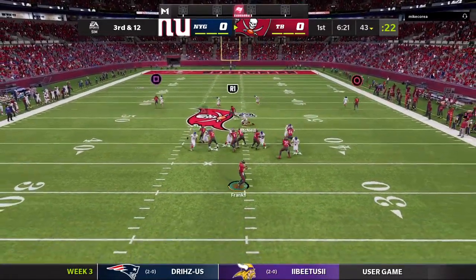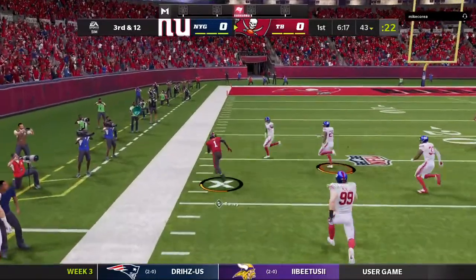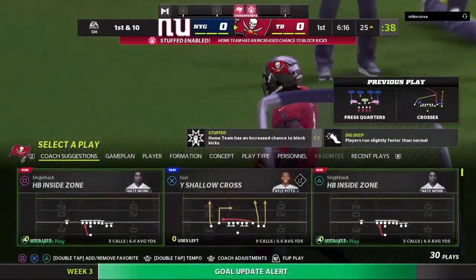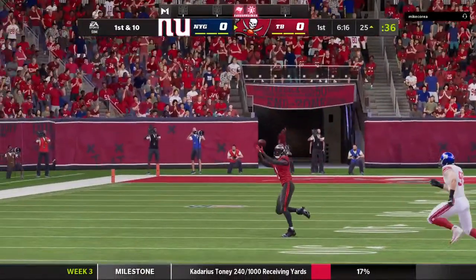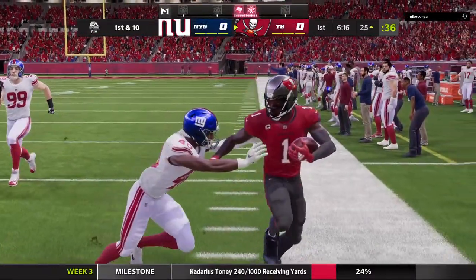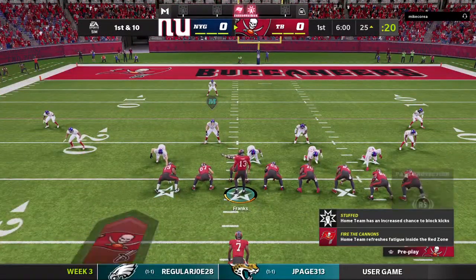To throw on 3rd down. Franks. He'll get this complete to Kadarius Toney. And he'll cross over out of bounds right at the 25. That's a 1st down and then some. A 32-yard pickup. A very early momentum changer there. Actually a dream killer for the defense because they forced a 3rd down. Felt like they had a good chance to get off the field defensively, and then they got hit with that big play.